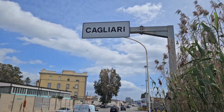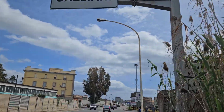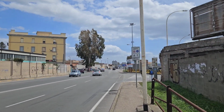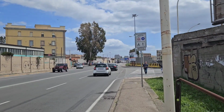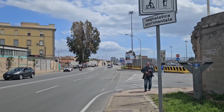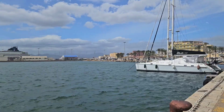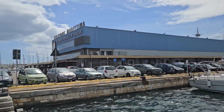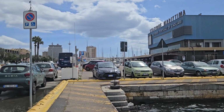Well, the trail is a complete loop. I'm starting here in Cagliari because, well, there's a major airport here, plus the guidebook actually has the directions starting from here, so that's where I'm starting from. You can start it anywhere you want, but just make it easier on yourself. The trail takes us right down by the port. Here we have cruise ships, pleasure ships, and of course the Port Authority of Cagliari.